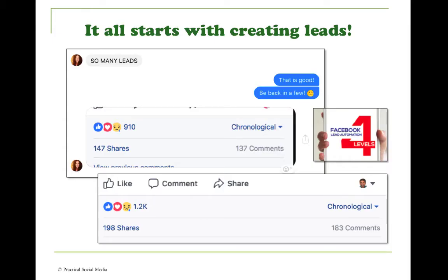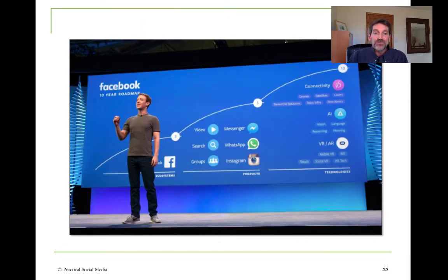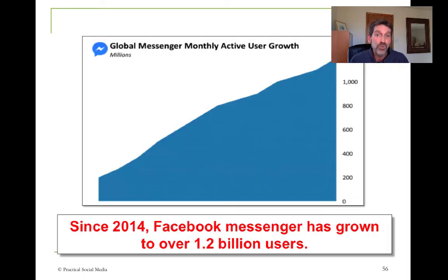Okay, now all of this starts with creating leads, right? If you don't have leads coming in, then you're going to have a problem, okay? So let me explain a little bit more about Facebook Messenger and what's going on in there, right? Because we just think about it as the inbox outbox. But here's Mark Zuckerberg at his latest developer conference. His 10-year roadmap has Messenger right in the middle of it. We want Messenger right in the middle of your lead generation campaigns, and here's why.